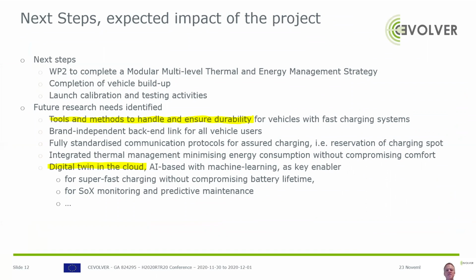Among the next steps are certainly the completion of Work Package 2 with the multi-level thermal and energy management strategy. We have to complete the vehicles and then start the calibration and testing activities. And among the future research needs, let me highlight the tools and methods to handle and ensure the durability for vehicles with fast charging systems, a priority also by simulations and by component testing. And also setting up digital twins in the cloud, so the battery in the cloud, AI based and supported with machine learning.